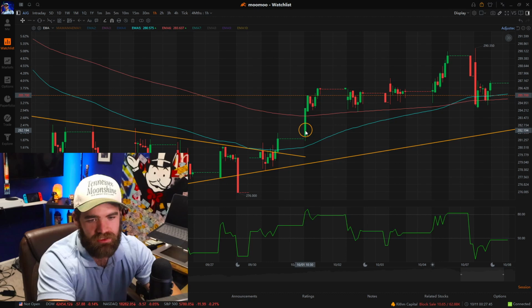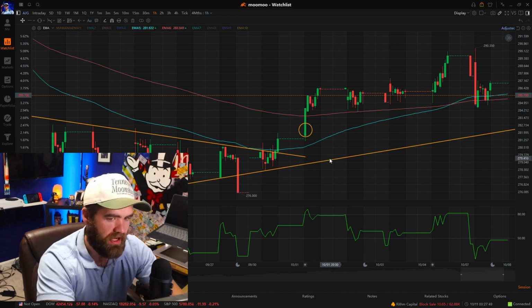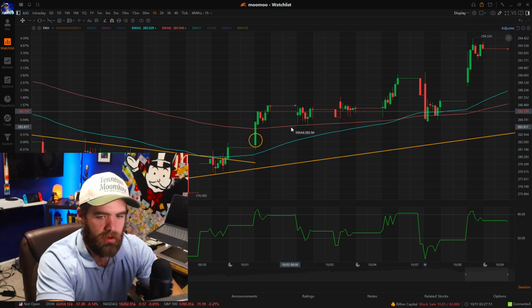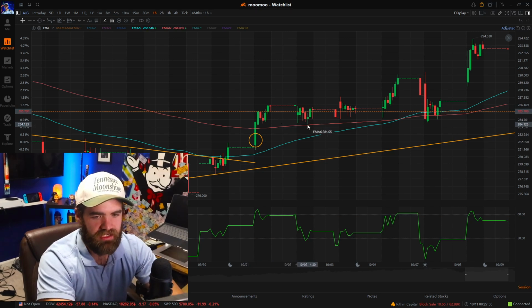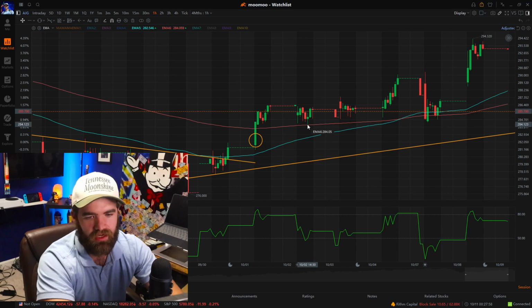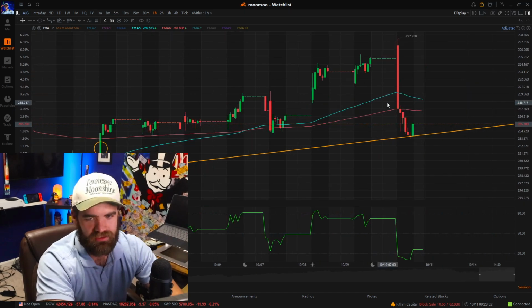So the reason why we got in is because it broke out. We could set our stops here with that good risk and reward in preparation for the breakout. If we would have missed this position, the next best buy would be here at 84 on the 200-day moving average line on the hourly support.